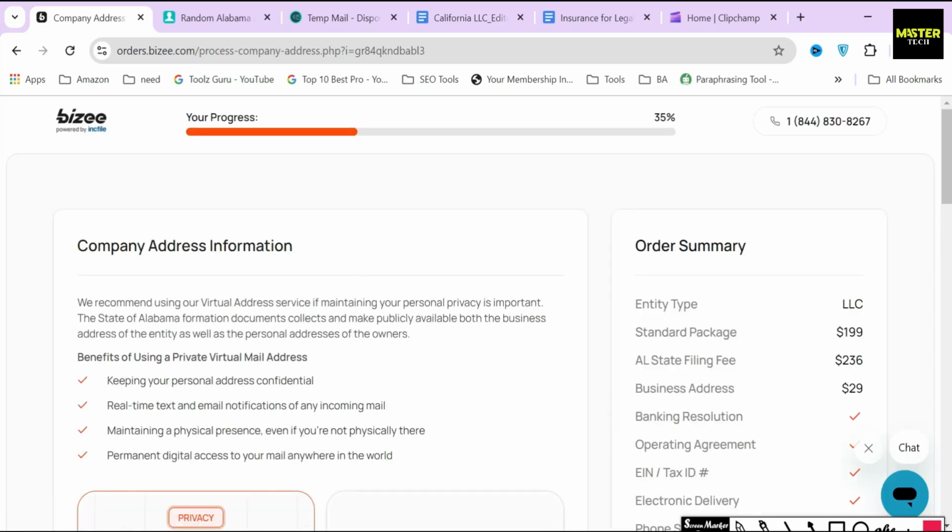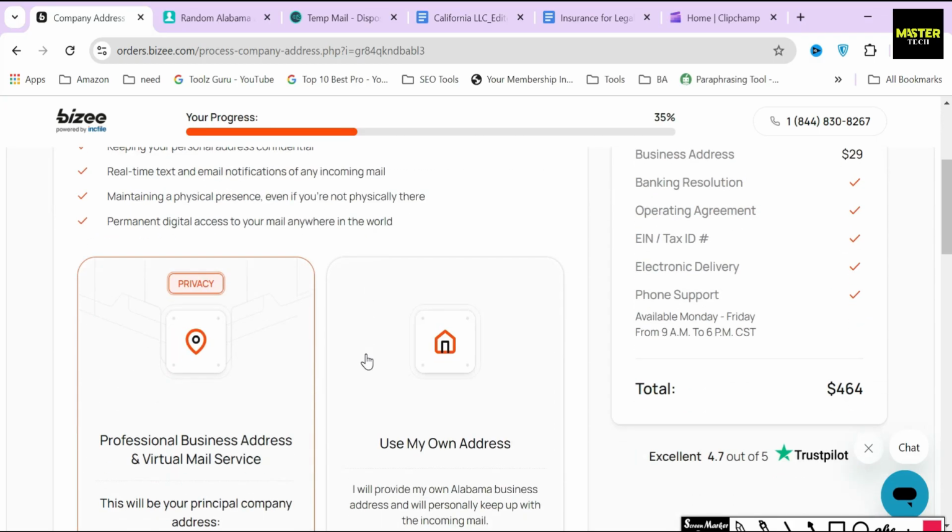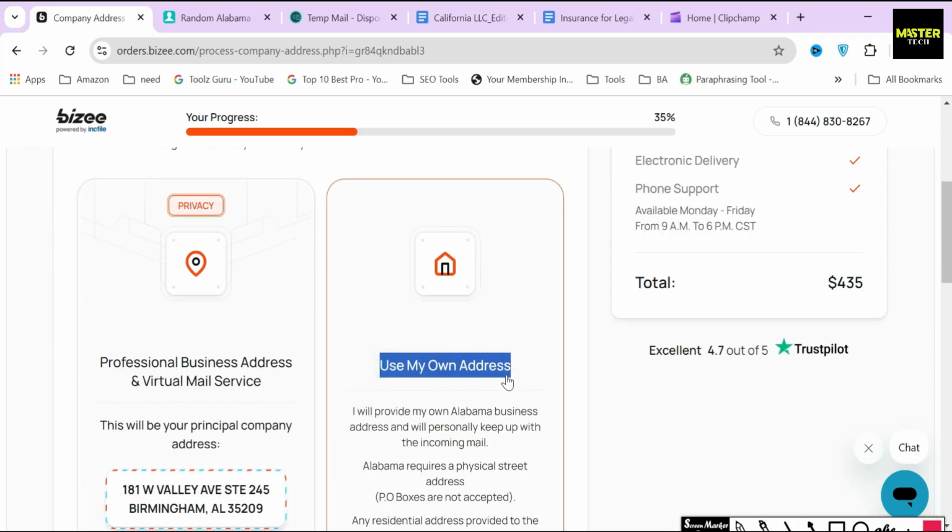In the next section, you will see Bizee will ask you whether you want to use their professional business address or your own business address. A virtual office is basically a virtual business office address that you can use as your business address in case you don't have any physical business location. I highly recommend you always use a virtual address and information for every business document you will create now or in the near future for security and anonymity.